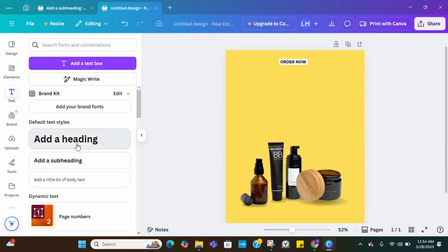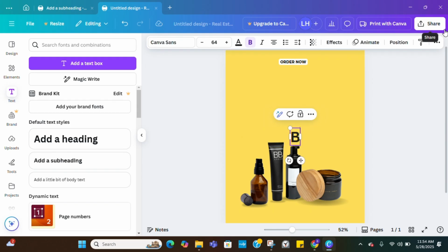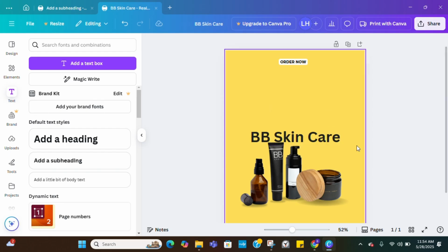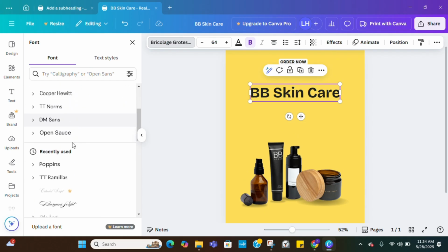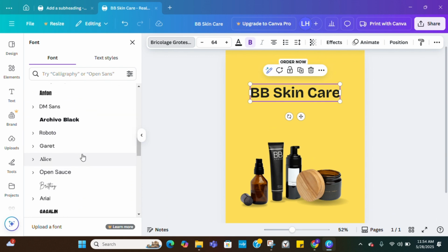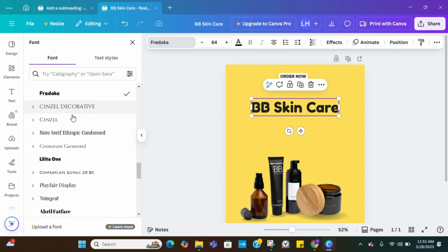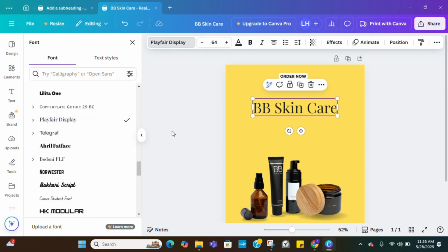Our business name is going to be, what's this? BB Cream. Okay, BB Skincare. So we're doing BB Skincare. And with the fonts, y'all, you can literally just play around with different fonts. They have so many different options. I was thinking I wanted something bold, but now I'm thinking maybe I want a thin font that gives fancy. It gives, I'm that girl. This is the skincare line for you.